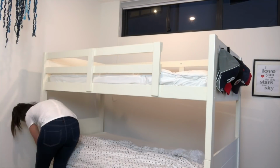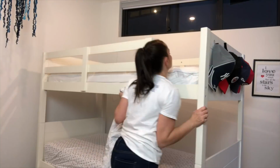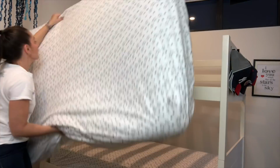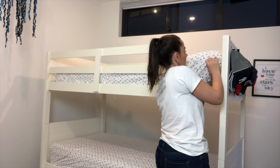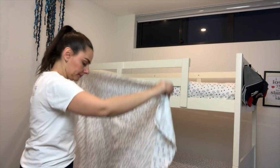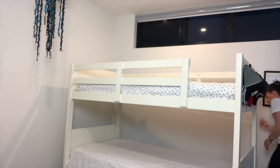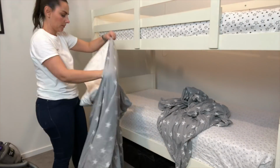Since it's winter time here in Brisbane, and although it doesn't get super cold, I didn't want to be running the heater all through the night. So I went in and got these sheets that are made out of flannelette, which is a super soft, comfy material, and so far the kids have been loving them. They're really warm, super cozy, and with those fluffy blankets and their quilt, it's meant that they're warm enough in bed without me having to run the heating all through the night.